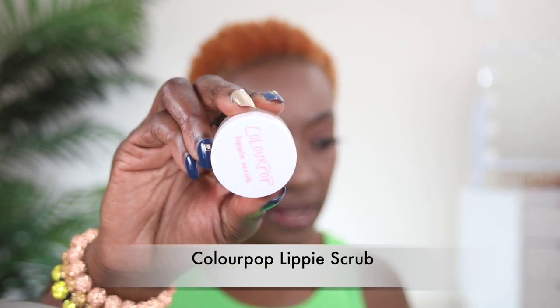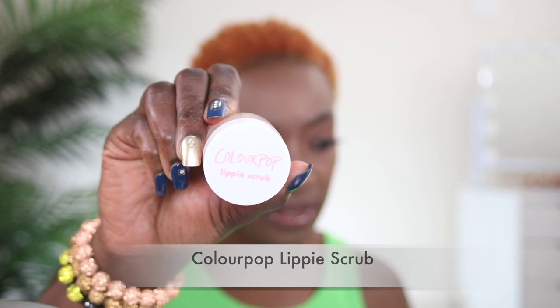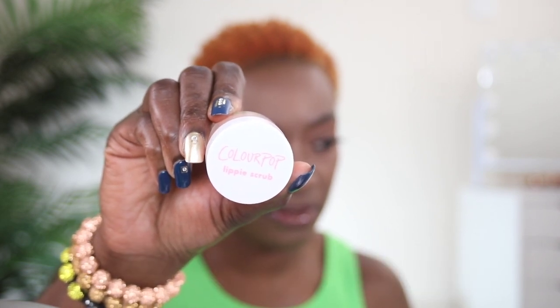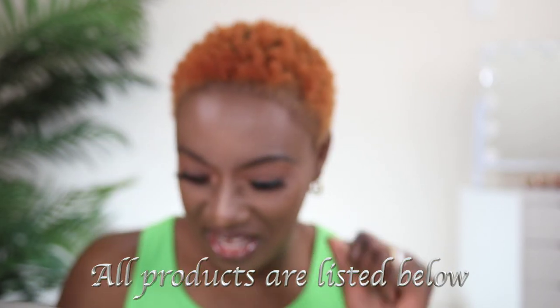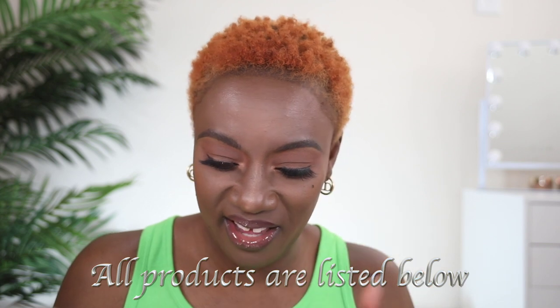So the next one is from ColourPop, and it's their Lippy Scrub, and that's what this looks like. Let me turn it around. It's the ColourPop Lippy Scrub, and this is what it looks like. So this one I think I've only used maybe like 3 times, because a little goes a long way. That's why you can see my print inside of it. But I really like this a lot. I really do. It's very gentle, but it works.